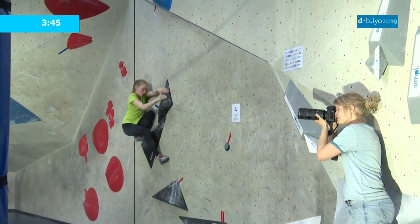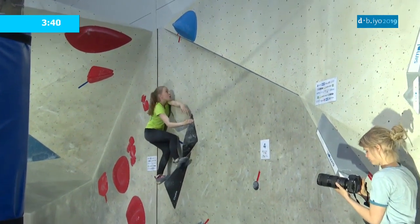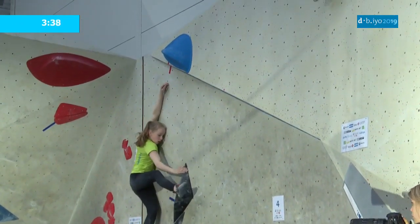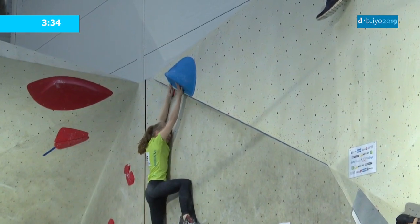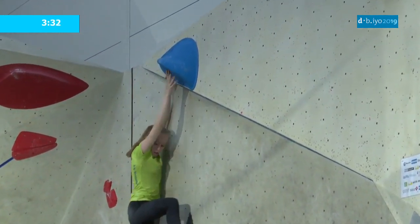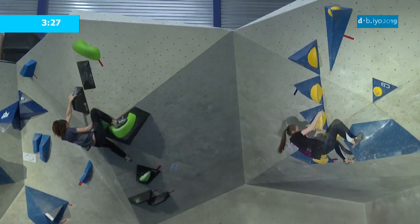And Amber Stiffeleers is making her way up to the top. And it's just a last reach for her. We saw Sabina jumping for this one. She is able to reach it. She topped boulder number 4.